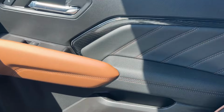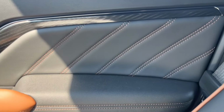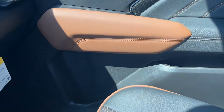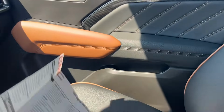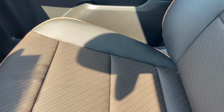And then going into the door, you can see that they do almost like a carbon fiber trim into a hand stitch leather, again with the hand stitch leather. These seats are amazing. So let's move this here so I can show you the perforation. These are heated and ventilated, and they are extremely comfortable. The lumbar support works really well also.